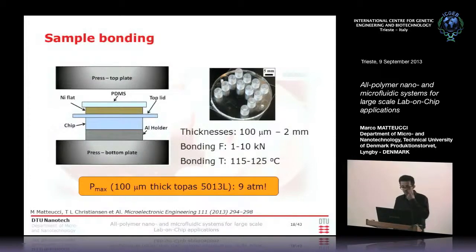After the fabrication of the single chips, we bond the chips. It's a very simple thermal bonding. That is the only thing that we do, other than pressing the chip and heating it, enhancing the strength by treating the surfaces with UV radiation before the surfaces come into contact.